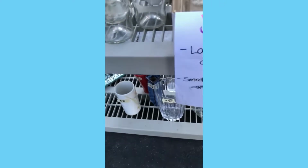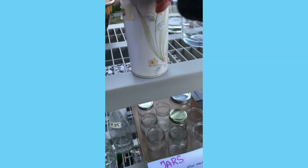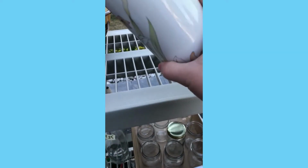Ooh, what's that? Ooh, it's a pretty vase. I have a round vase that's very similar to this one, or it could actually be the exact same. I'm taking it. It's only 50 cents.